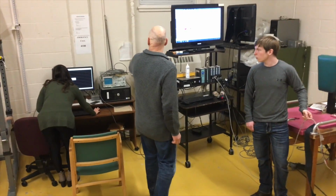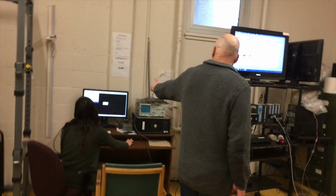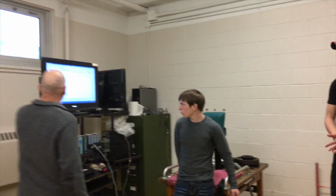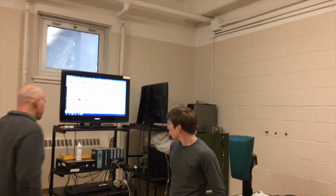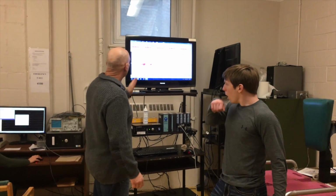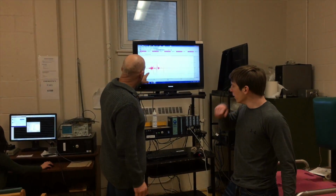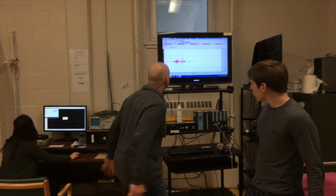So what we've got here, this time the force plate data is sent to this computer, and then you see the reaction forces. I've got the electrical activity of the muscle here. And what we'll normally do is synchronize it, so when we go back, we can know exactly when you started. So what would have happened here is that you would have gone down, all right?